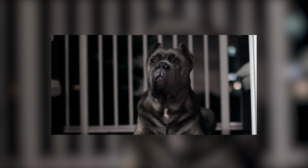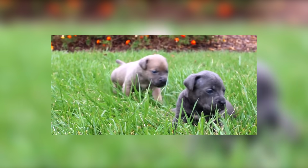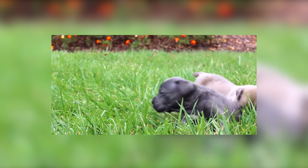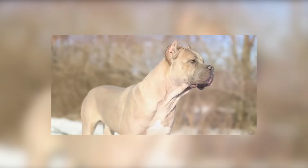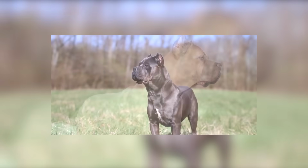With this said, Cane Corso puppies should not be over-exercised because their joints and bones are still growing. Too much pressure on them could result in causing a dog a few problems later on in their lives. For this reason, they should not be allowed to jump up onto or off furniture, nor should they be allowed to run up and down the stairs until they are around 18 months of age.